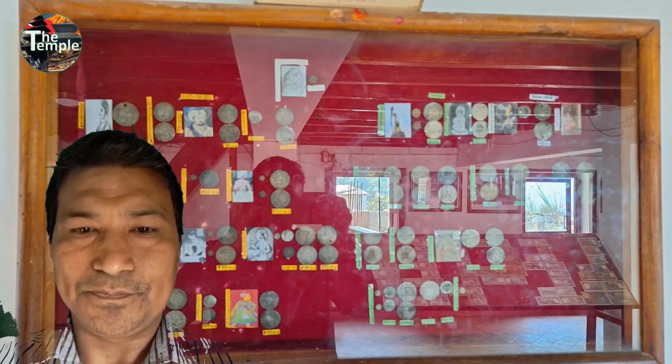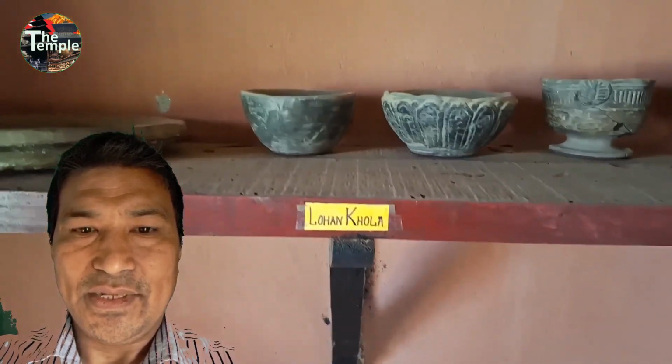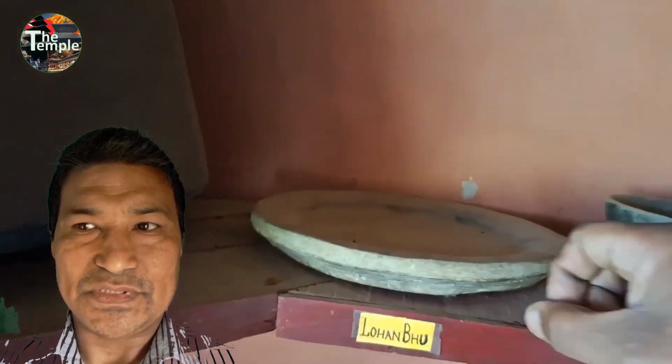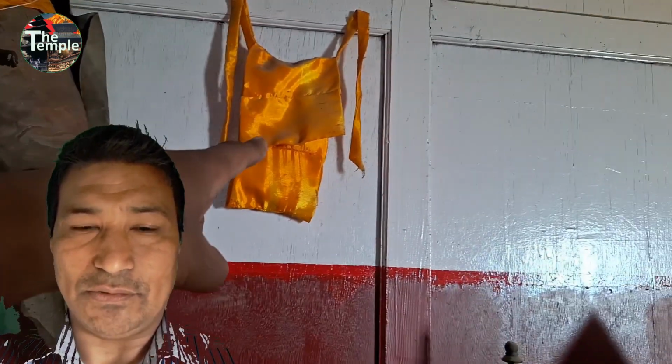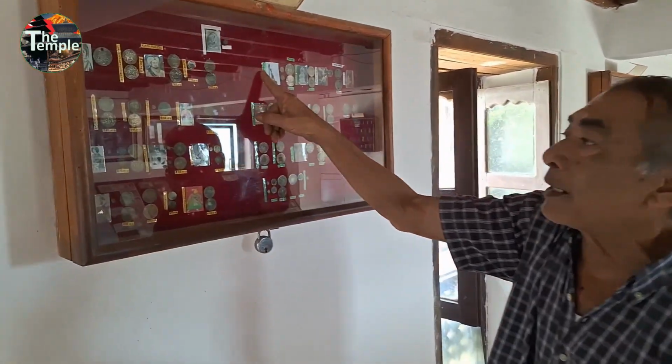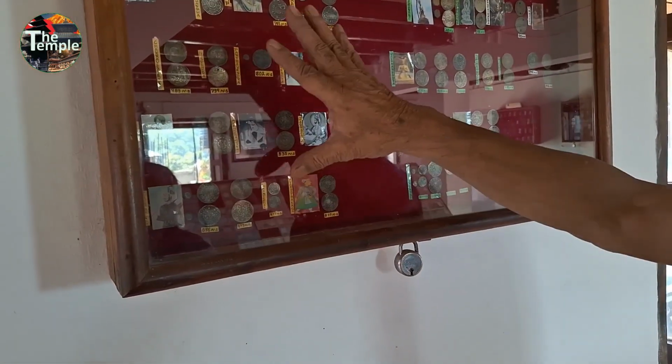And we can see the Museum of Ancient Art. In the museum, one can observe the history of Changu Narayan Temple, old weapons, many old currencies and tenants of that time. And we learned a lot of knowledge from the owner of this museum. Thank you for this. They are the old currency of Kathmandu, Patan and Bhaktapur.